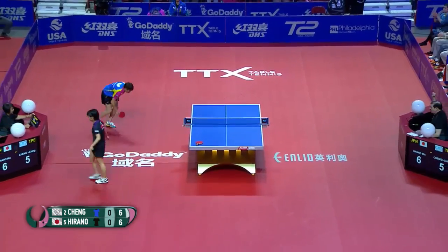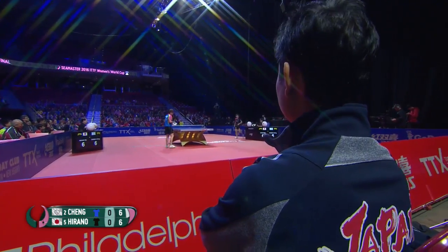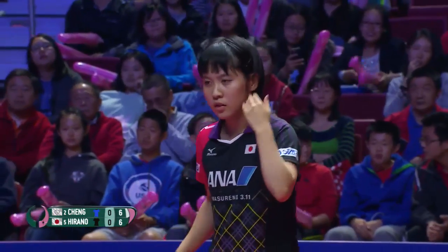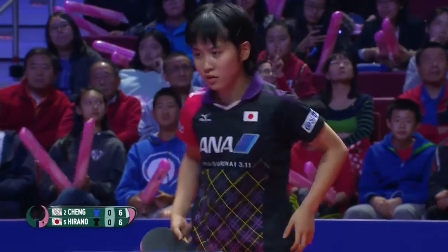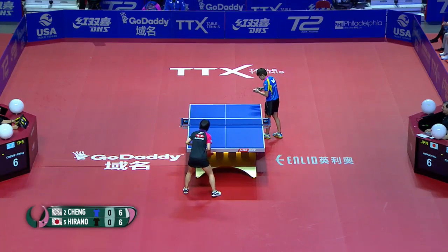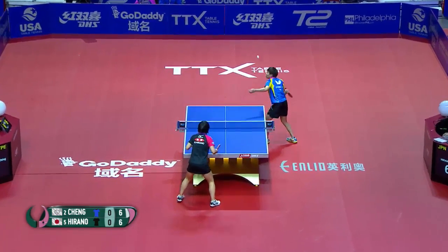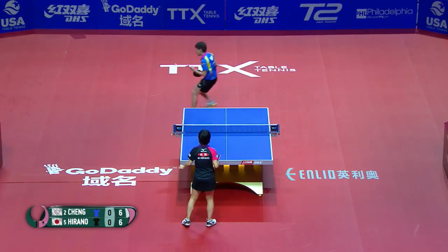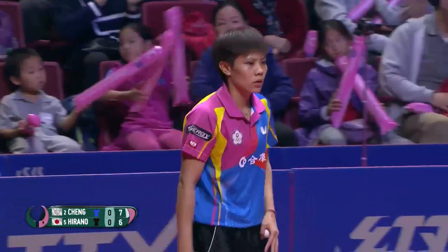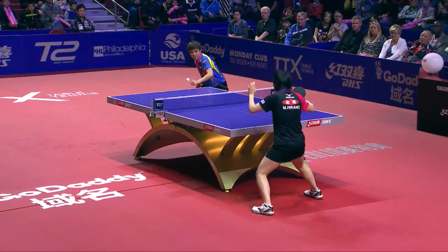Excellent anticipation. Cheng I-Ching moving out for the wide backhand shot out to her forehand. Coach Nakazawa recognizing good shot from Cheng I-Ching. Power on the turnaround. She's fired up, the big Cho. Even from a step behind the table, if she can get the ball up a little bit and take the forehand attack. Looked like a late decision.